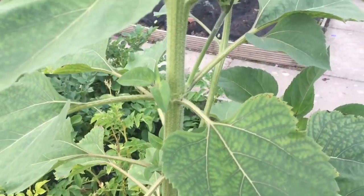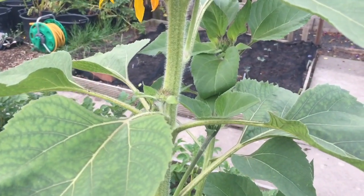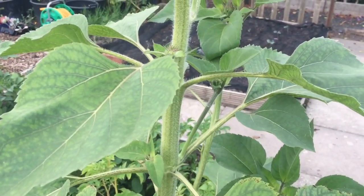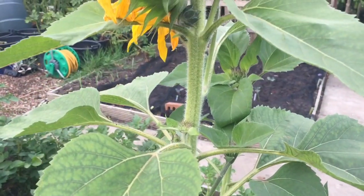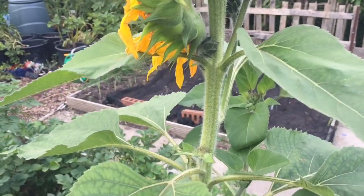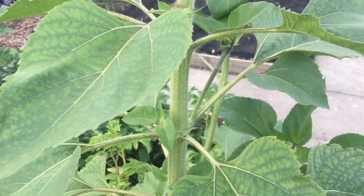So in the competition that I'm running, hashtag Sunflower Challenge 2018, there is a category for the most flowers on one sunflower, out in flower at the same time. Don't know whether these will all flower at the same time or not, but this is going to be my entry, I think, for that category.